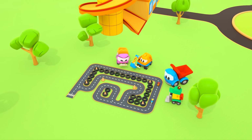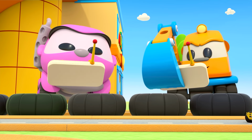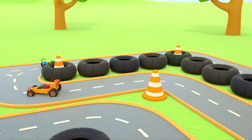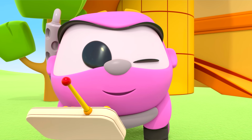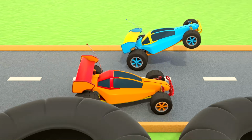The group decided to set up some races in the morning. Whose car will reach the finish line first? You're not getting past. We'll see about that. Leia's car is tearing ahead.